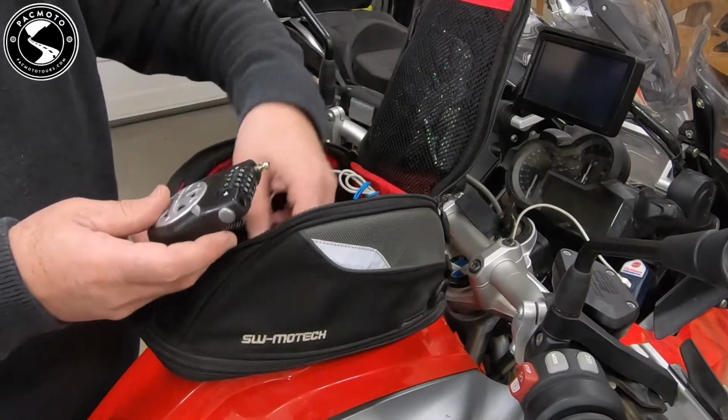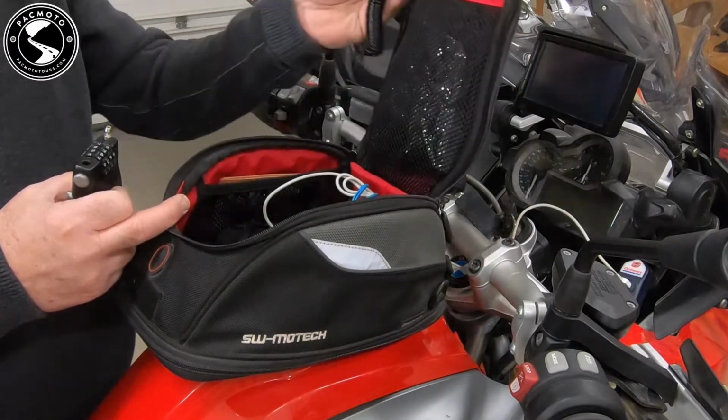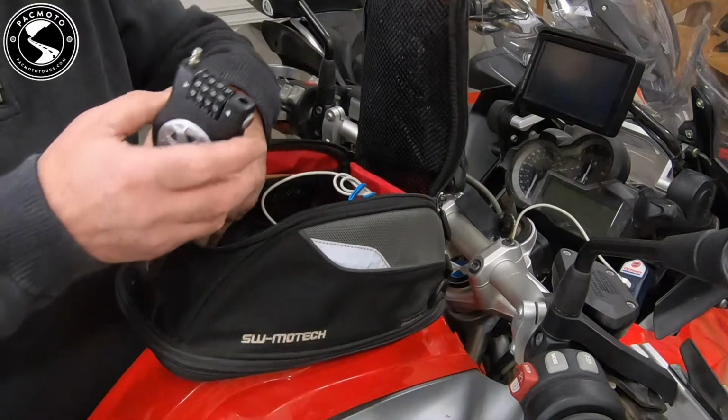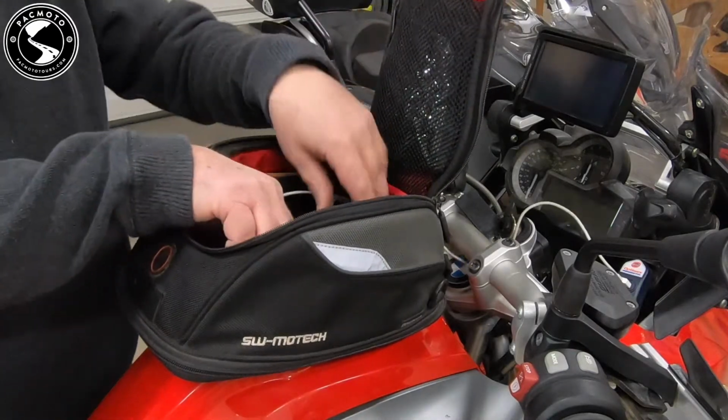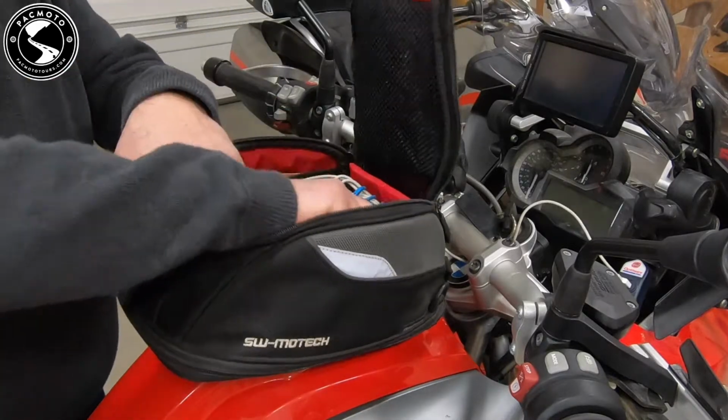And then a couple of different locks. This lock I use to lock up the tank bag when I need to go somewhere, and this I use to lock up a helmet or something like that. So that's everything that goes inside my tank bag.